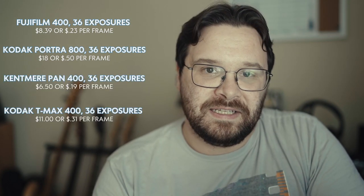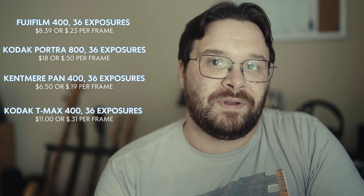Per frame on a 36 exposure roll, this comes out to between 31 cents and 50 cents for color negative film, and between 18 cents to 28 cents per frame for black and white film.